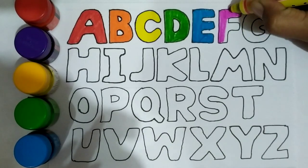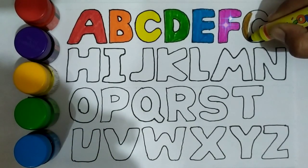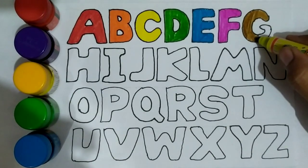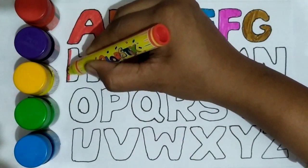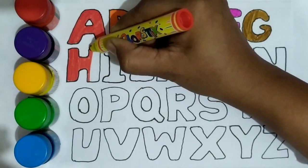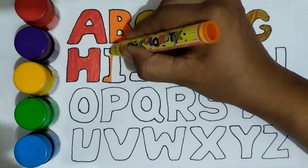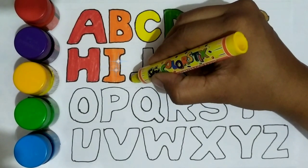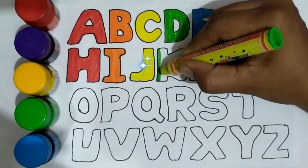Pink color. F for fish. Brown color. G for grapes. Red color. H for hen. Orange color. I for ice cream. Yellow color. J for jog.